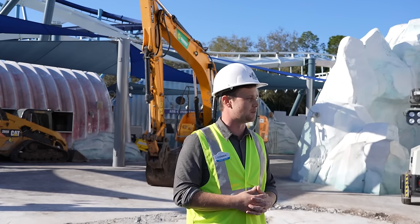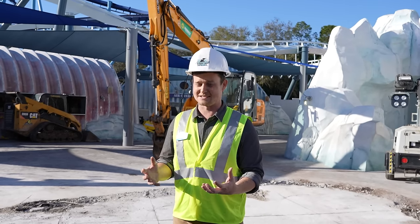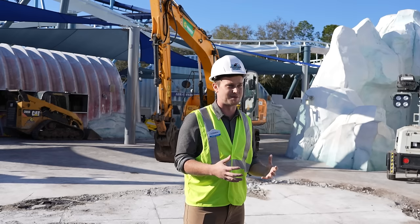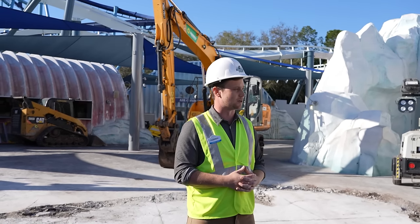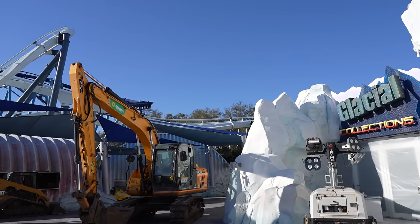As we mentioned, the minimum rider height is 42 inches. We're really proud of that. It'll be one of the first coasters at this park that has that rider height, so we're really, really excited about that family experience that we're bringing to all of our guests. Peak track height is 65 feet. That about does it for us from inside of the construction area.